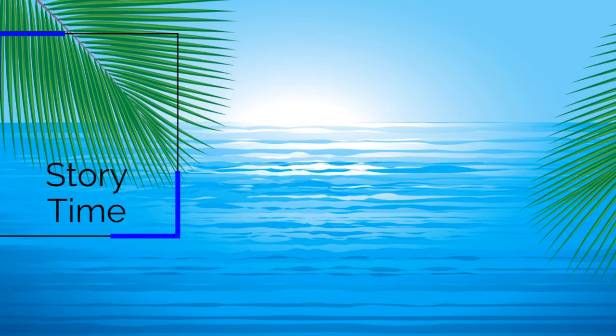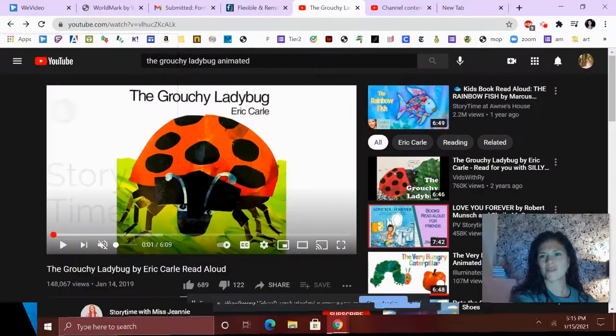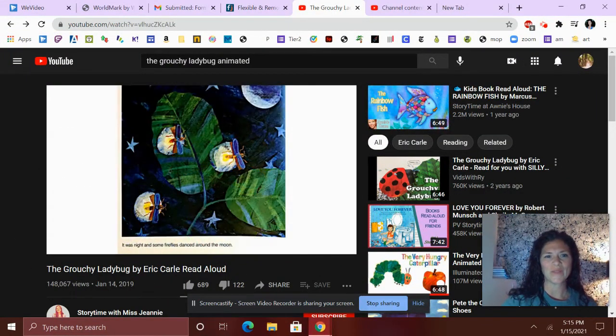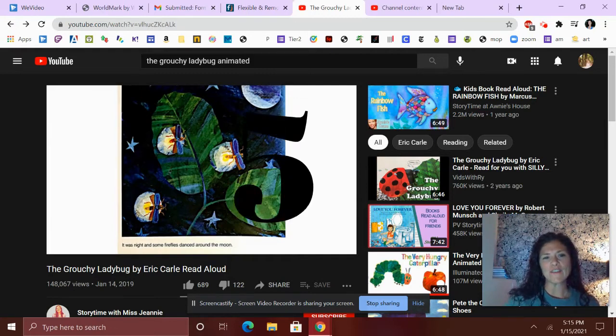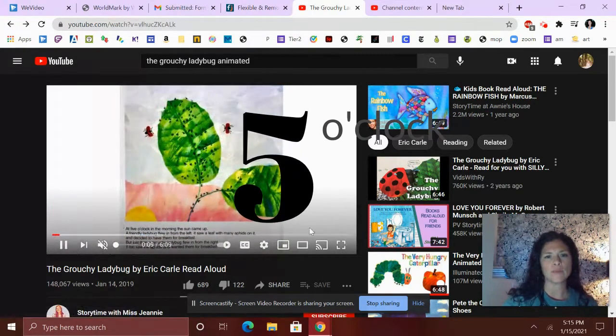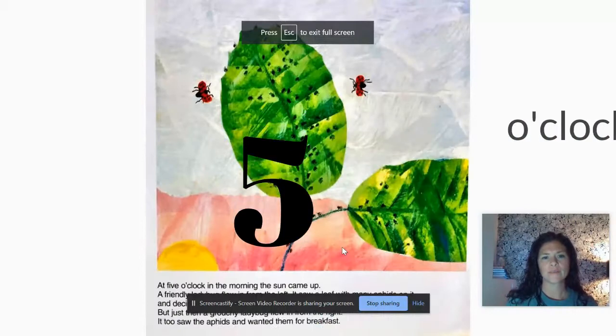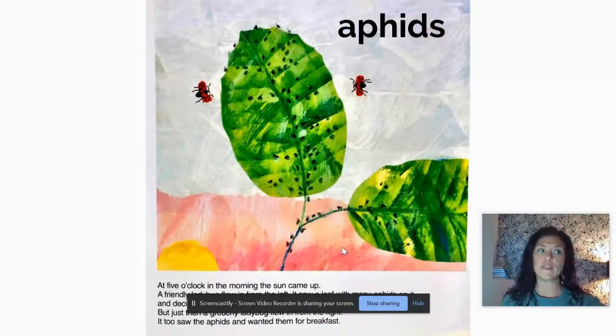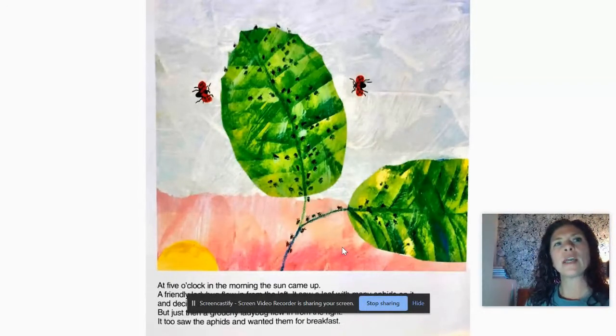Yay! It's story time! The Grouchy Ladybug by Eric Carle. It was night and some fireflies danced around the moon. At 5 o'clock in the morning, the sun came up and a friendly ladybug flew in from the left. It saw a leaf with many aphids on it and decided to have them for breakfast.